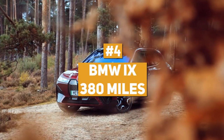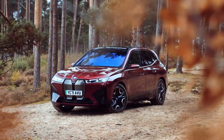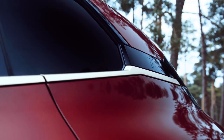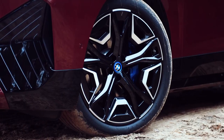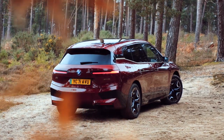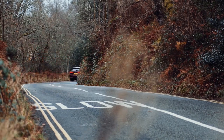Number 4. BMW iX, 380 miles. The iX sports a very modern, multifaceted design that keeps things looking sharp yet streamlined when it comes to looks. It's a clean, deliberate look that won't be mistaken for anything else on the road, but it won't be to everyone's taste. Inside is stylish, roomy, and a very comfortable place to be for both driver and passengers.